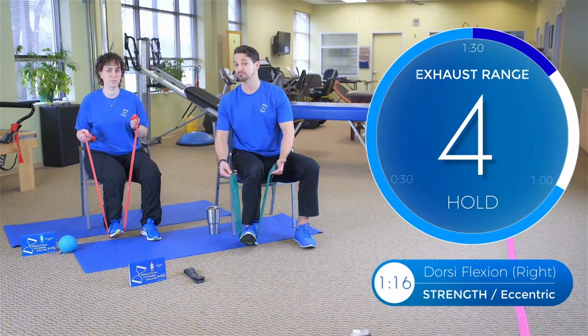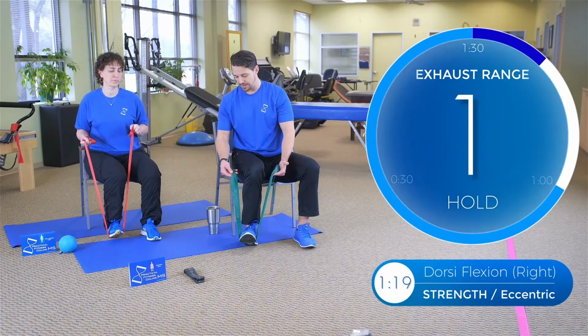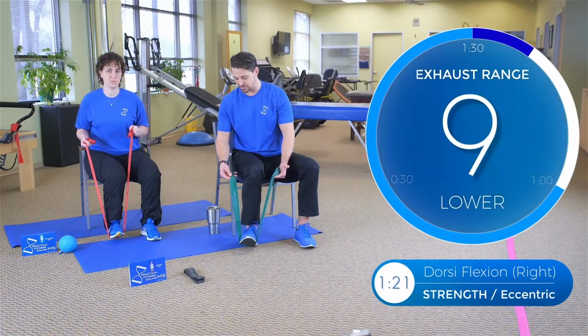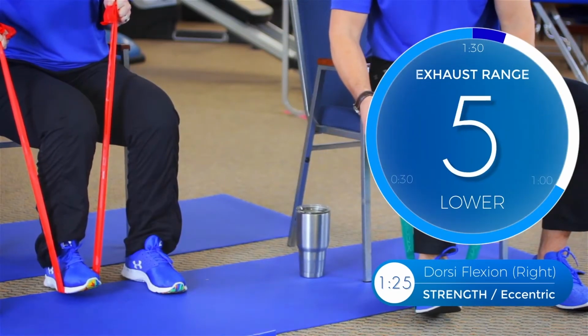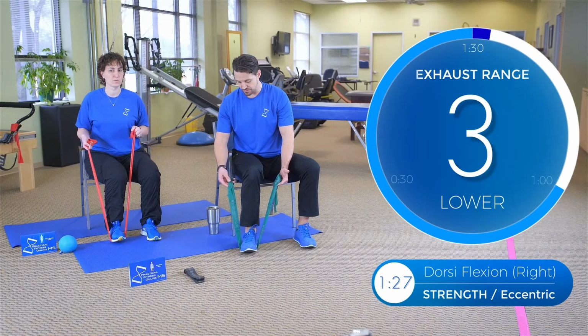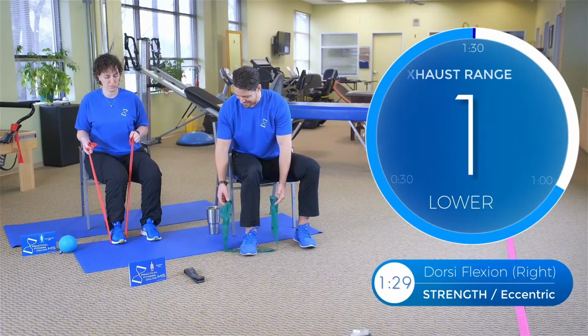Try not to pull at the band as much as possible. Make the muscles do the work. Now slowly lower, 10 seconds or slower. Try not to let that band help too terribly much. For 5, 4, 3, 2, and relax.